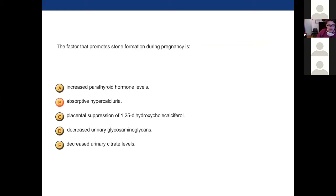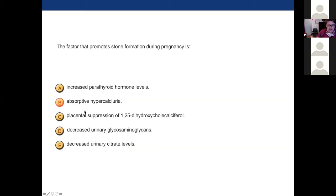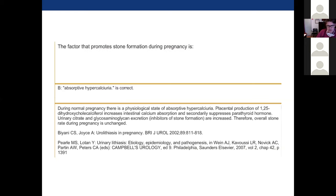Exactly. My answer, I think, is the factor that promotes stone formation during pregnancy: absorptive hypercalciuria. And this is what we were talking about before. The placenta produces a chemical which increases calcium absorption and secondarily suppresses the parathyroid hormone. So you get increased absorptive hypercalciuria, but you have increased excretion of inhibitors of stone formation. Because of that, there's no change in stone formation during pregnancy.